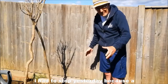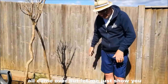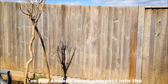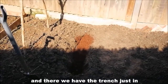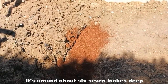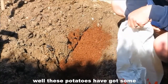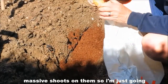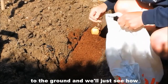I had to stop yesterday because a massive thunderstorm and hail and rain all came over. But let me just show you the trench. I've put some compost into the bottom already, and there we have the trench just in here. It's around about 6-7 inches deep, and that's ready to take the potatoes, so I'm just going to put those in now. Well, these potatoes have got some massive shoots on them, so I'm just going to pop those into the ground, and we'll just see how these go.